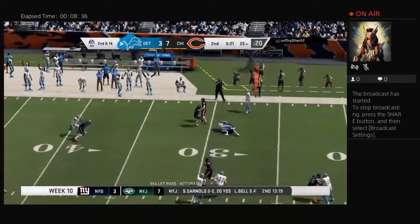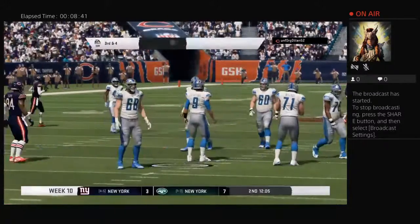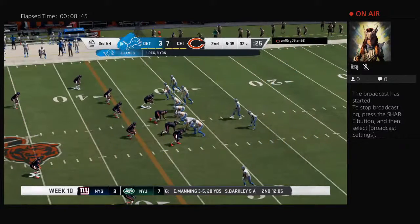Now here's a throw right side, taken in by his tight end. And they'll get 9 there as that sets him up better for 3rd down. The Lions on 3rd down, just 1 for 3 thus far. This is 3rd and 4.